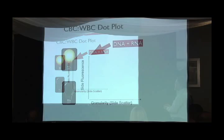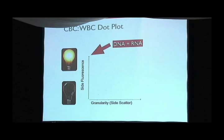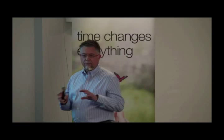So when you look at white cell morphology or when you look at white cell characterization by the ProCyte, now the vertical axis is fluorescence, right? So remember, one important thing, white cells have nuclei, all right?